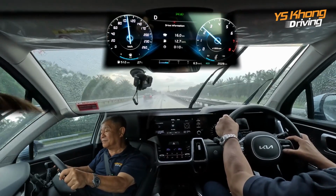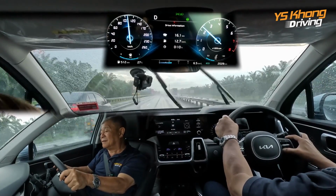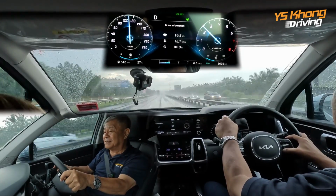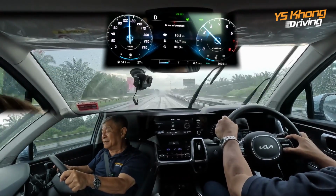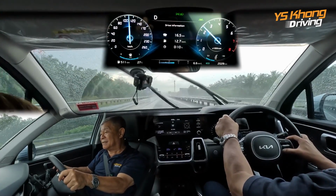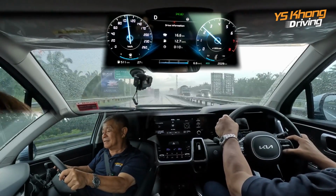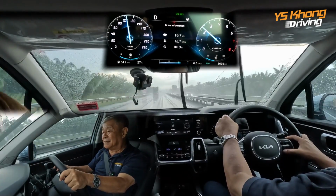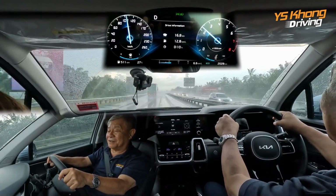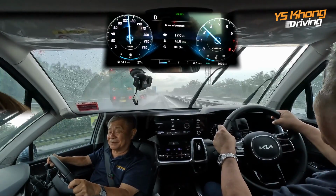I'm trying to turn it off. Oops. Okay, I managed to turn it off. You've got to toggle the switch to get the right sequence.